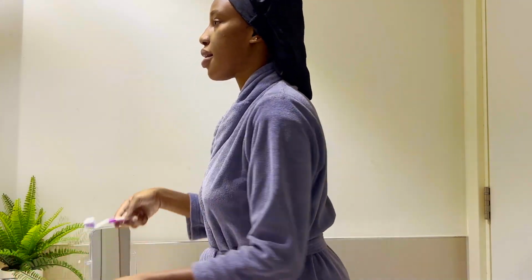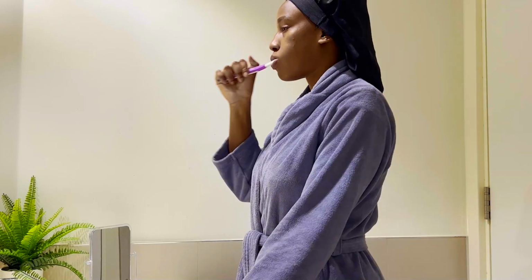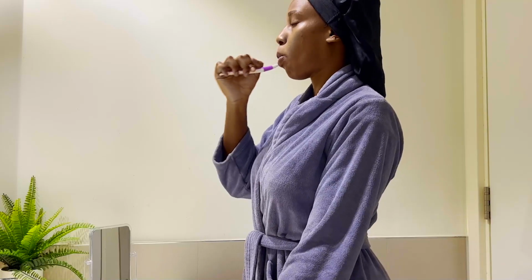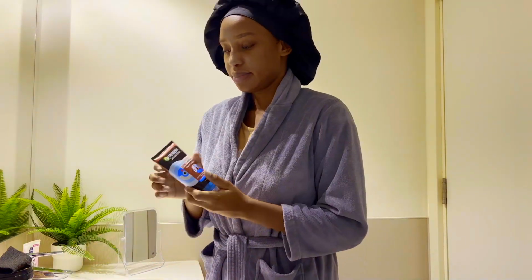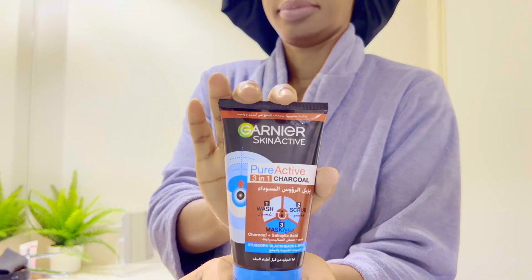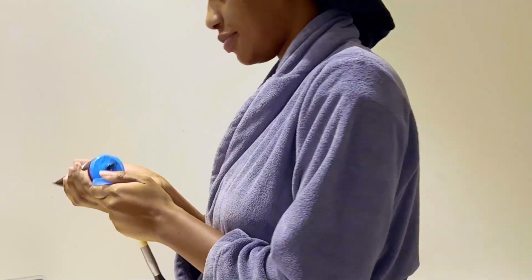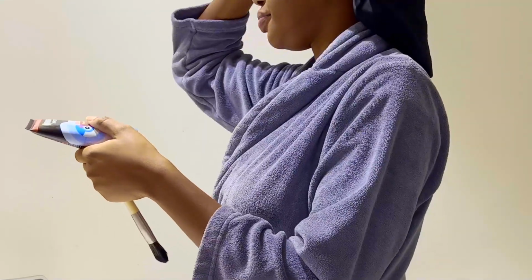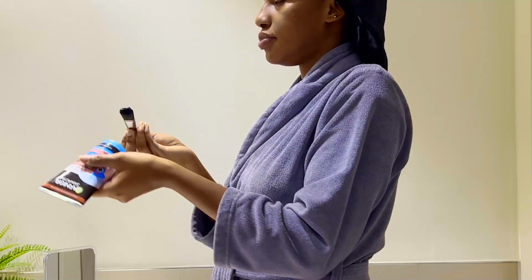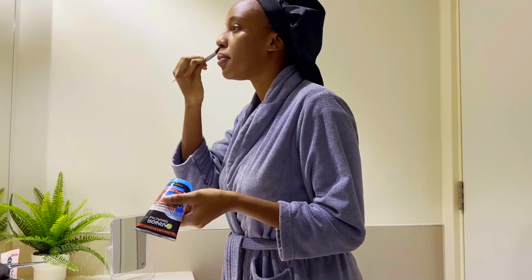I start by brushing my teeth, and of course everyone starts by brushing their teeth. Then, you know, that mood when you're dancing and dancing after brushing your teeth. I like to mask. I don't do this every day, but at least once in a while, and I use the Garnier charcoal mask, and I like to apply all over my face and keep it for a while to make it more productive in my face, if that's the word.